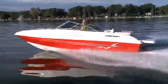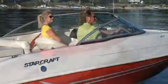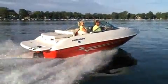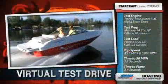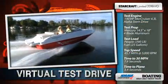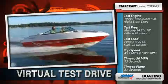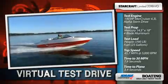This runabout rides on a 17-degree deadrise hull with a reverse chine, which provided really spirited performance this morning on the lake. It's got lots of other exciting features, and we're going to tell you all about it, so stick around. Our test boat was powered by a 190 horsepower MerCruiser 4.3-liter Alpha stern drive, turning a 14.5-by-18-inch four-bladed Mercury prop through a 1.81-to-1 reduction.